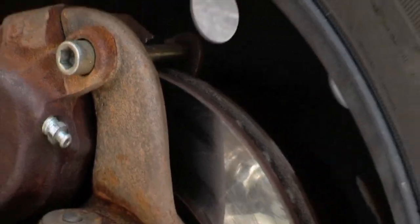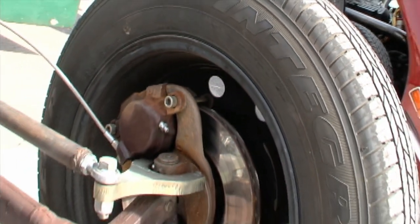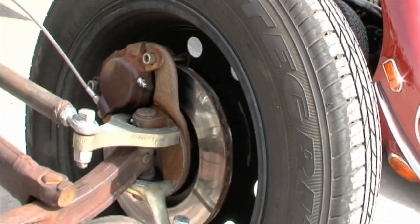This guy knows his car. I also noticed you have disc brakes here. Yeah, necessity. Needed the disc brakes because this thing gets to hauling and you got to make it stop.